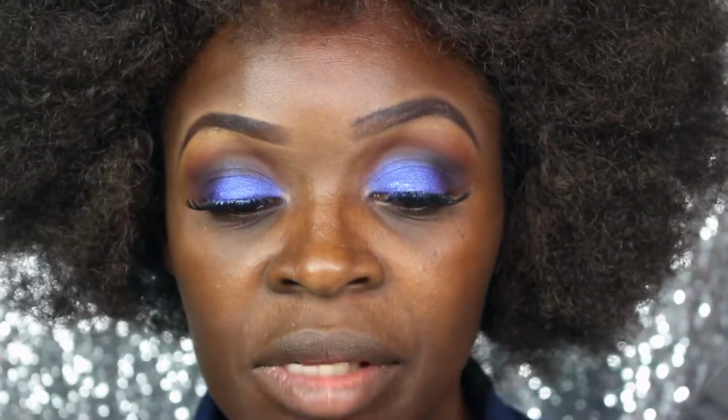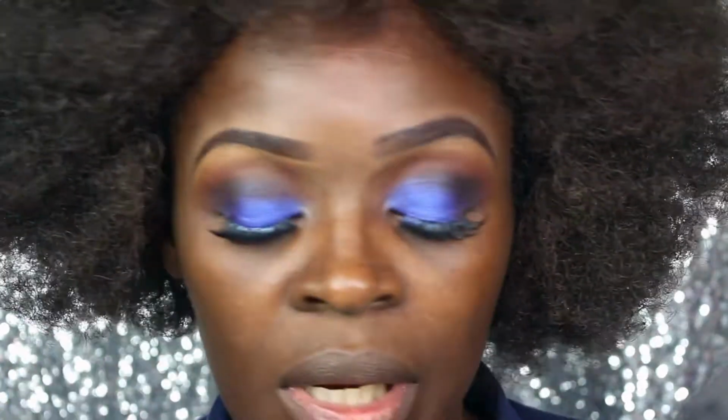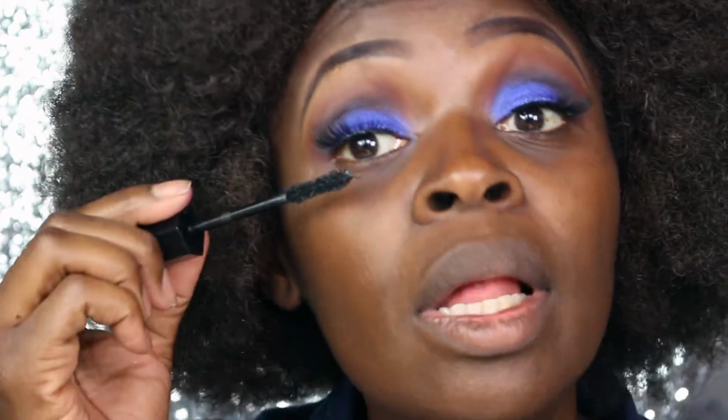So I've done my lashes. I've used the House of Lashes in Tigress, which these are beautiful. I really love this. That's the box there. So I'm just going to use the Marc Jacobs mascara just to fuse my lashes with the lash.